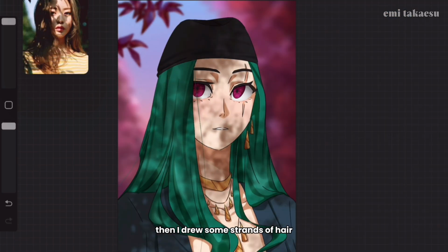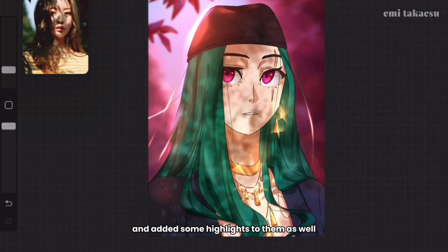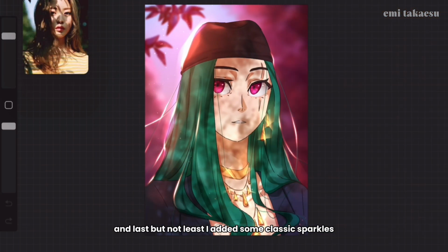Then I drew some strands of hair to make it look more dynamic and added some highlights to them as well. And last but not least, I added some classic sparkles. And this was the final result.